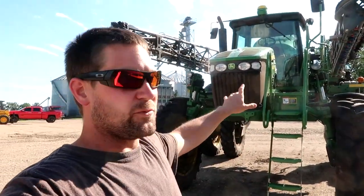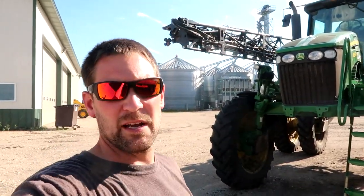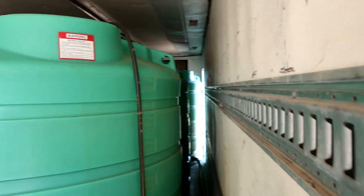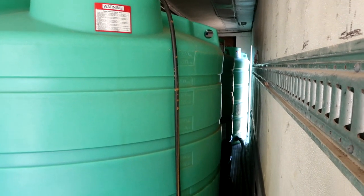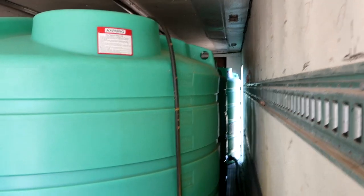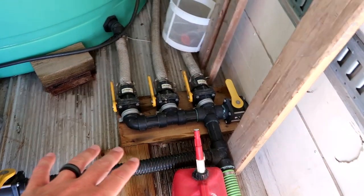This has a 100-foot boom. It holds 1,000 gallons, and it's big and green and tall. We didn't build this trailer, but this is our spray trailer. We've got 3 1,500-gallon water tanks in here. So we've got about 4,500 gallons of water that we can hold. It's all plumbed in. Over to here, you can see where we got the banjo plumbing going on.